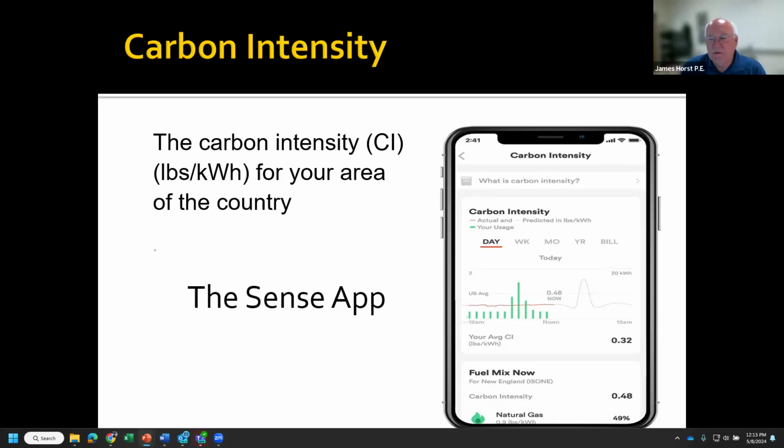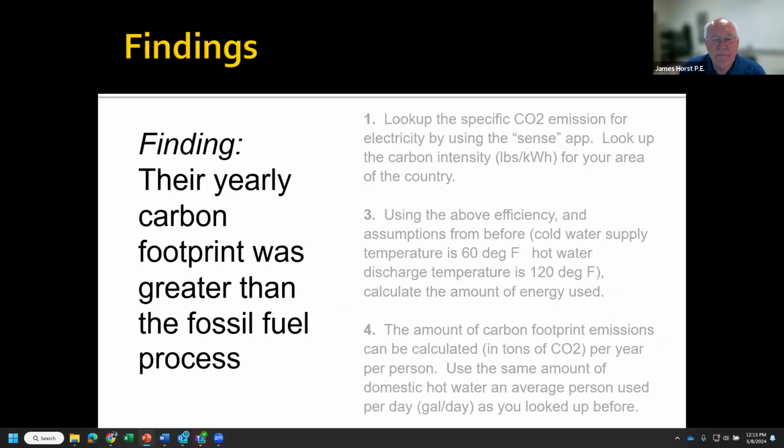So in this case, we have an impact of only 0.34 or 0.32 pounds per kWh, but that can vary throughout the day and over time. So we use actual data for the day that we're using the lab.